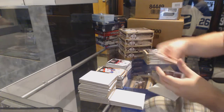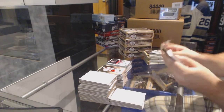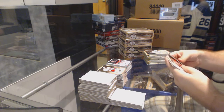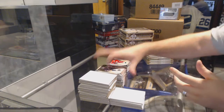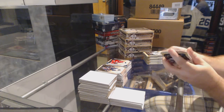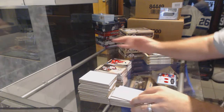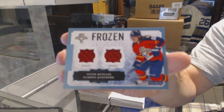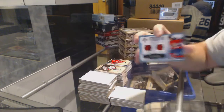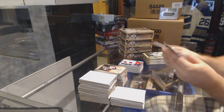Ottawa Senators, Craig Anderson numbered to $9.99. Cool insert. We've got a Sapphire to 85 for the Red Wings, Nicklas Lidstrom. Nicky Lidstrom. We've got another dual jersey for the Florida Panthers, Peter Mueller. Well, hopefully you like Peter Mueller, Florida.